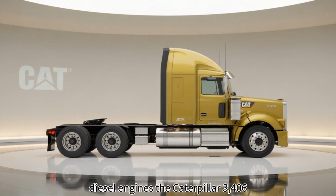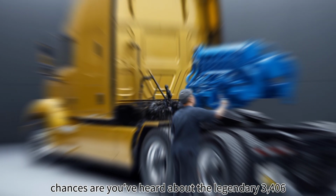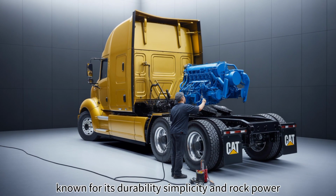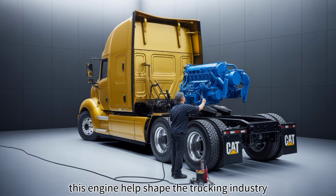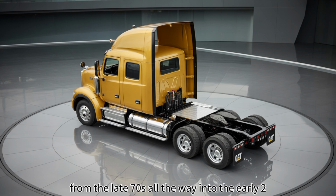Today, we're diving into a battle that diesel fans, truckers, and engine enthusiasts have been debating for years. It's old school versus new school. We're talking about the iconic Caterpillar 3406 engine, a legend in the world of long-haul trucking, versus the new generation of diesel engines powering 2026 model semi-trucks.